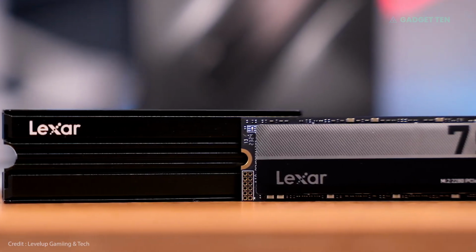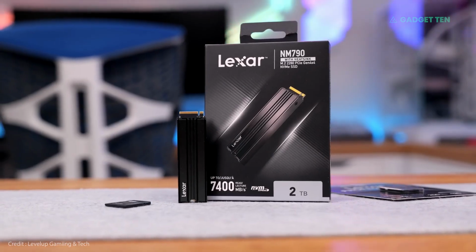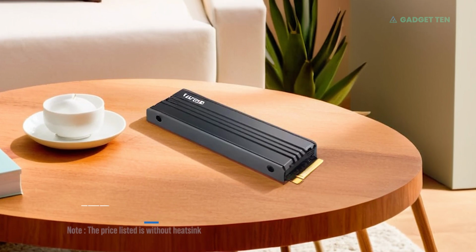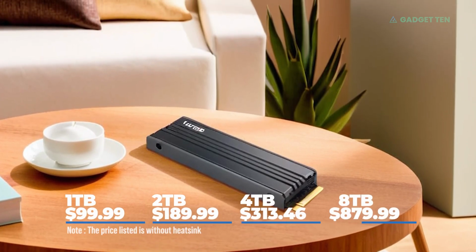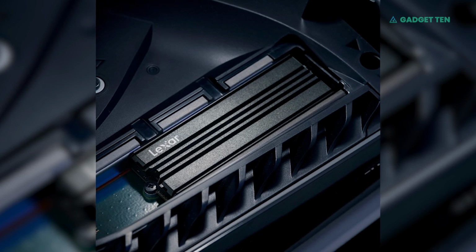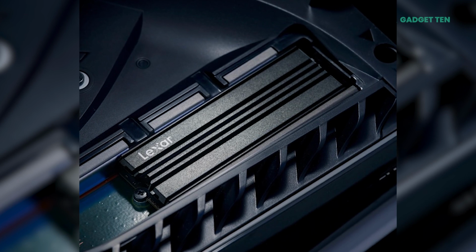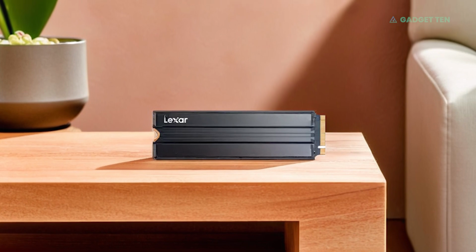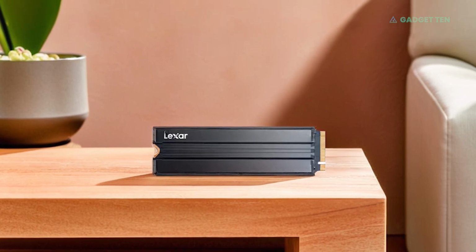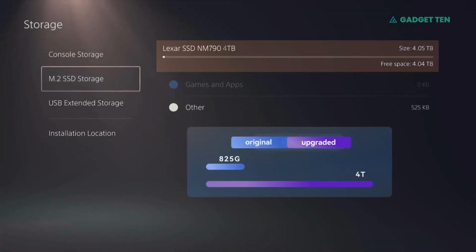The NM790 is a standout option for those that require a large amount of storage without sacrificing speed, as it is available in several capacities ranging from 1TB to 8TB. Even though Lexar does not yet have their own software for these drives, they do have a strong 5-year warranty that each version comes with. When it comes to maintenance, customers have options like Clonezilla for backup solutions and Crystal Disk Info for health monitoring.